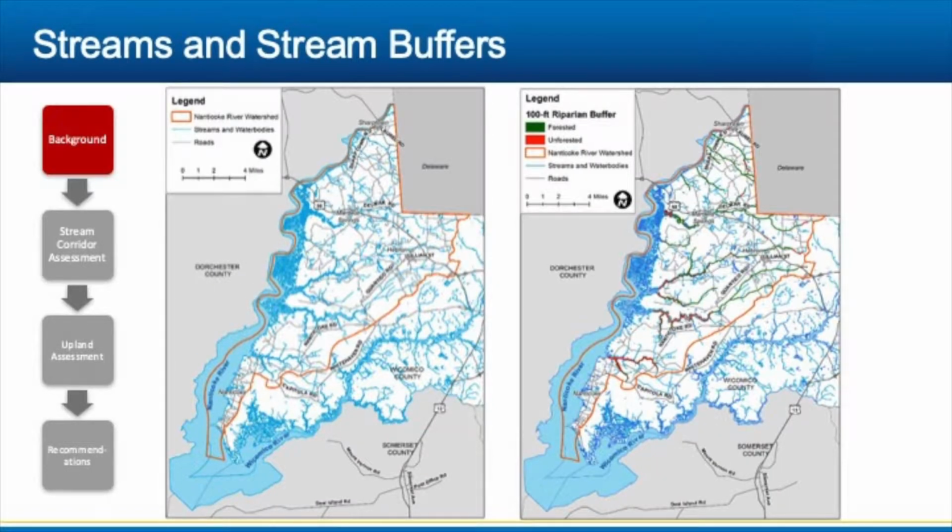There are 32 miles of the main stem Nanticoke in the Wicomico County portion. There are 192 miles of tributary streams in the watershed. And another fun fact is 66% of these streams have an intact 100-foot forest buffer.